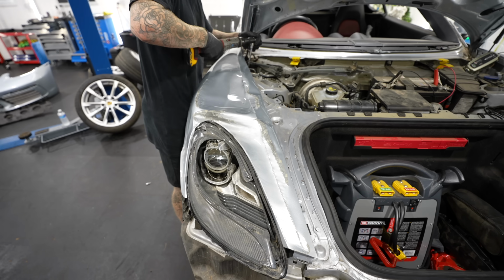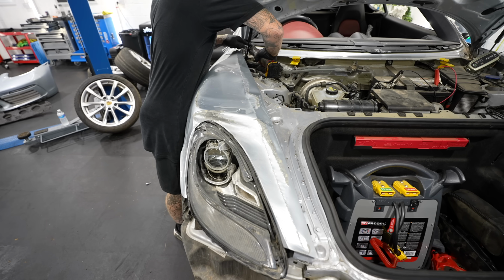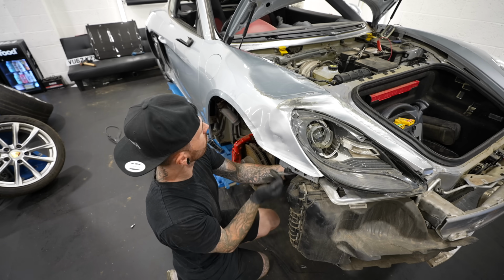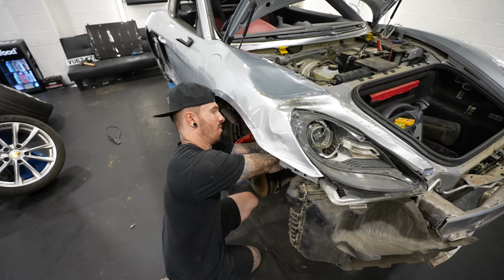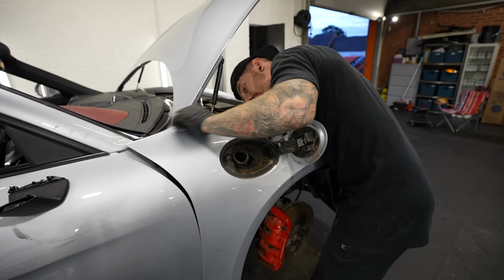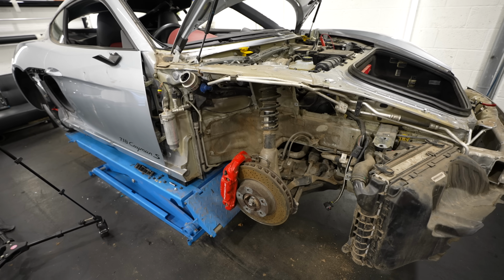I'm moving swiftly onto the driver's side front wing and headlight. Both of these are completely battered and definitely need replacing. Again, more hopes that there's no damage behind this wing. But this time, all seems well.